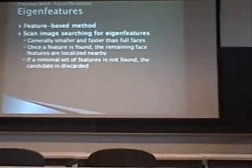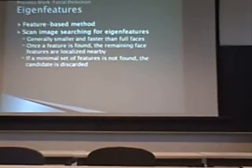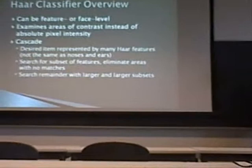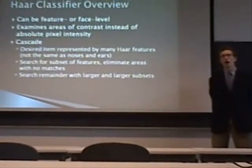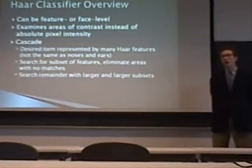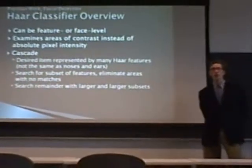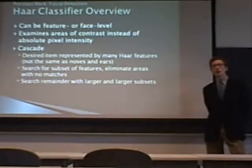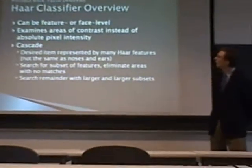These have varying degrees of accuracy and efficiency. Generally, the latter method is preferred. The hard classifier is based on features as well, but it's based on low-level features. For example, dark edges, lighter areas surrounded by a dark background, etc. They operate on contrast instead of brightness, so anything based on a hard cascade is more robust against lighting changes than something based on absolute pixel intensity.